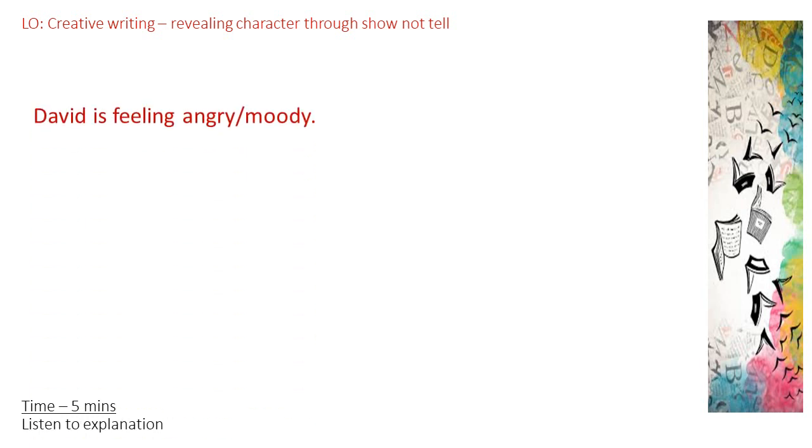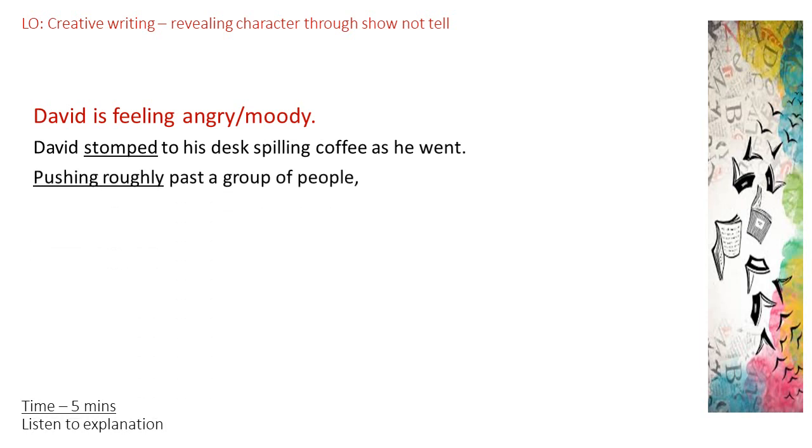So now we're going to look at a paragraph where a character called David is feeling angry or moody. David stomped to his desk, spilling coffee as he went. The verb stomped is quite aggressive. It's not something you would really do if you're feeling happy. Pushing roughly past a group of people. Pushing again is a verb which is quite aggressive, and the adverb roughly consolidates that.